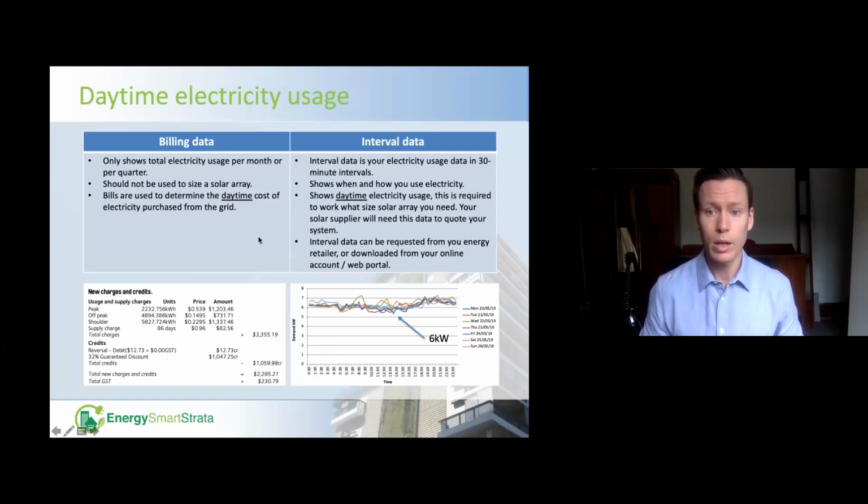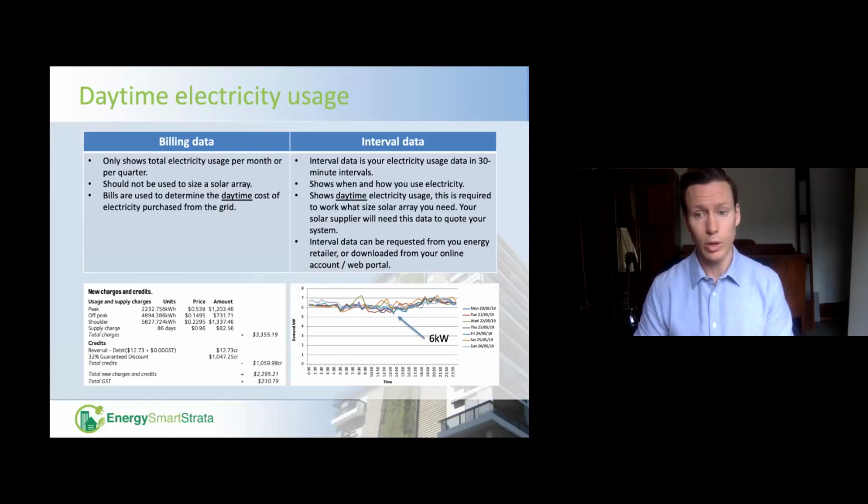Interval data is our electricity usage recorded in 30-minute intervals. And if you have a digital or smart meter, it's something we can get access to. A lot of common areas will have that. If not, we can also do some data logging as well.